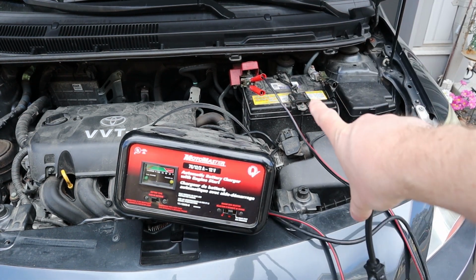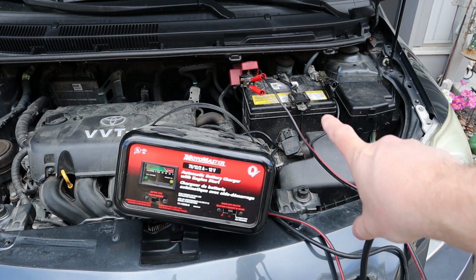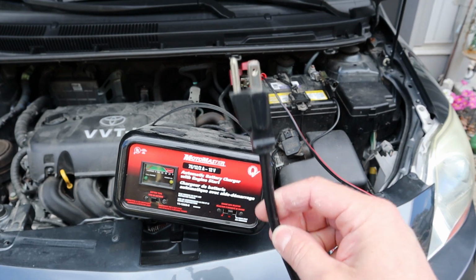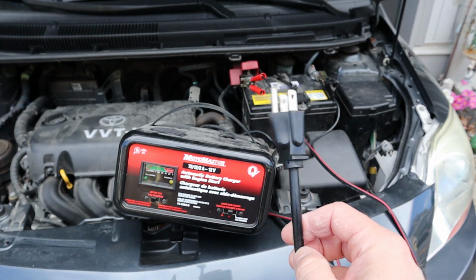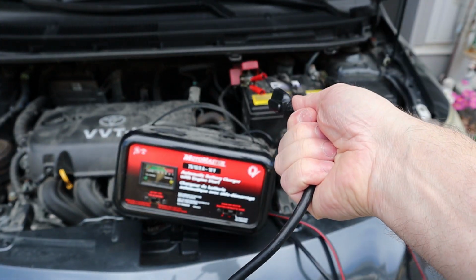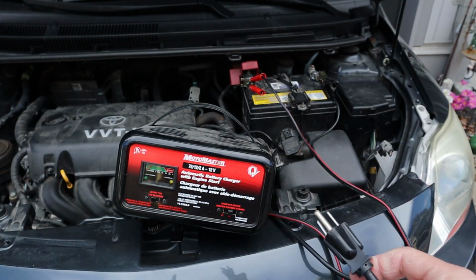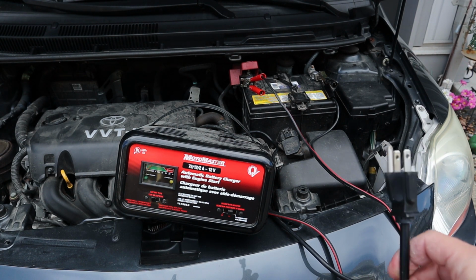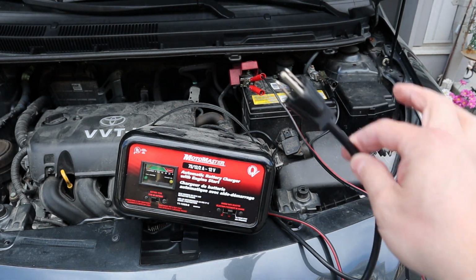Okay, now it doesn't matter which one you put on first. Nothing's happening yet, just put them on. Not a big deal. And then the very last thing you do is you plug this into the wall. That way, there's no electricity trying to go through that clamp when you put it on. And there's going to be zero risk of any sparks happening, which is a bad thing to happen over top of a battery because of the hydrogen gas that comes off when they're charging. So I'm going to plug this in.